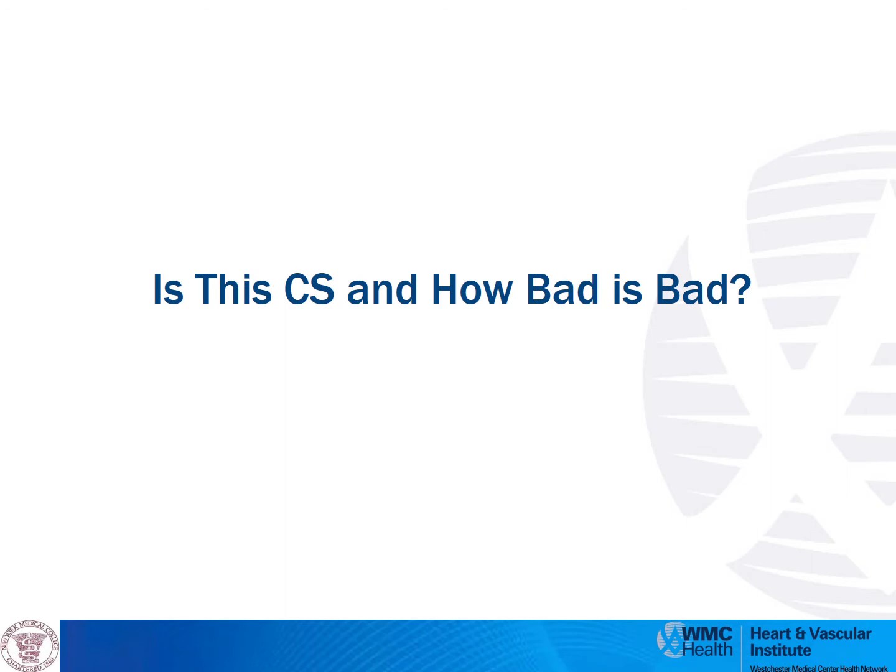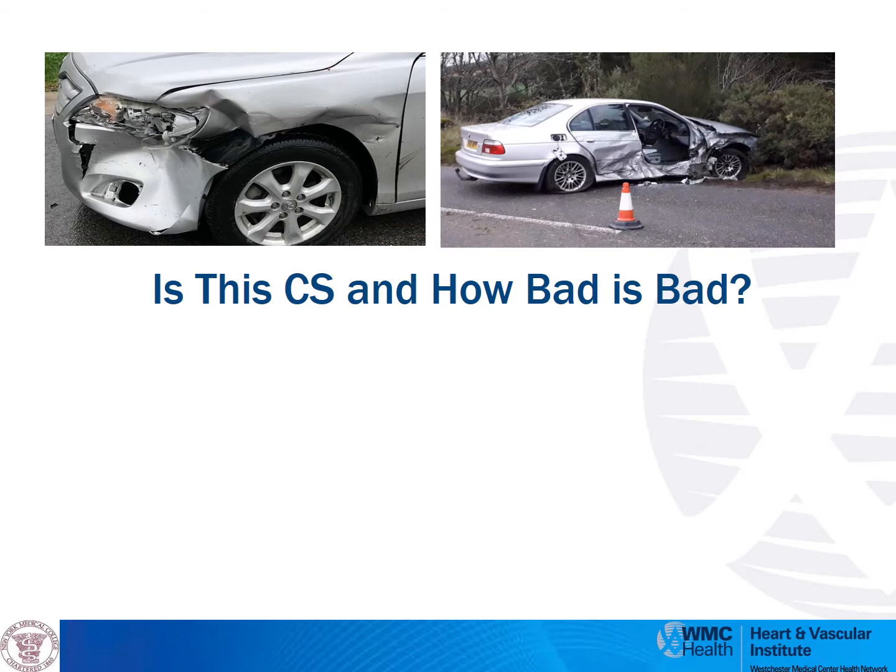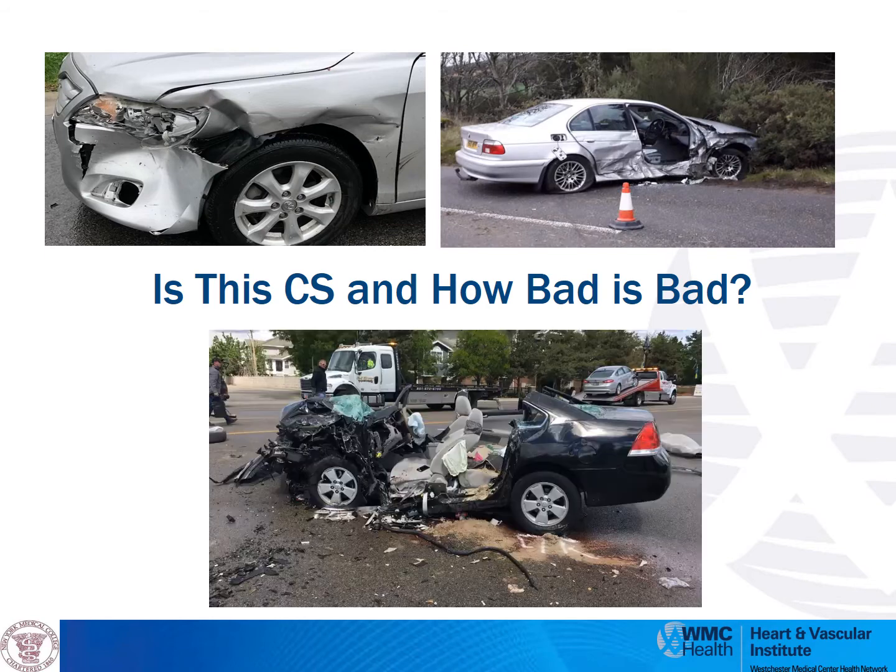Here's an example I presented last year where you take a car accident, and it's very hard for someone to understand how bad a car accident is until you show them pictures. So this is a car that is drivable, but in an accident. A car here on the top right that is no longer drivable, but in a more severe accident. And finally, a car that was in a severe accident, unsalvageable, cannot be driven, and essentially is totaled. These are all car accidents, but although the threshold to be in a car accident is very low, the ultimate severity of it is certainly more variable.